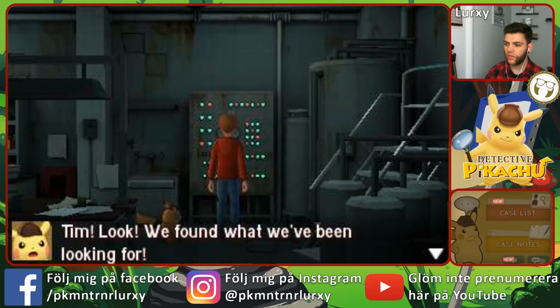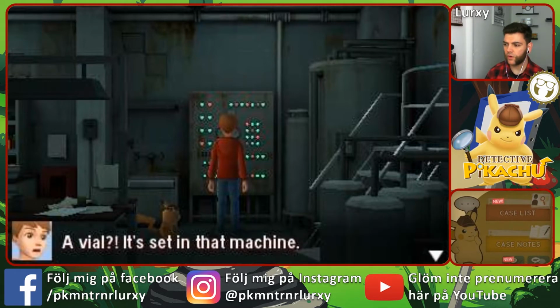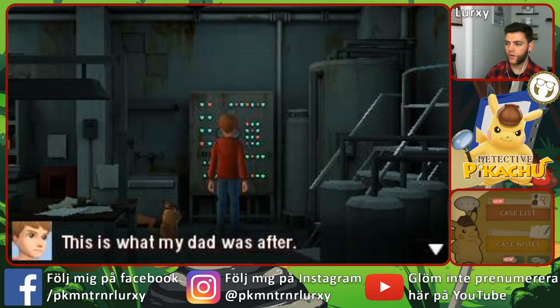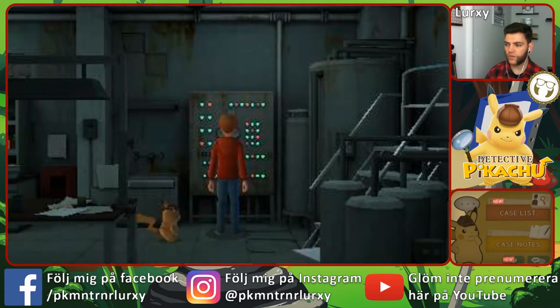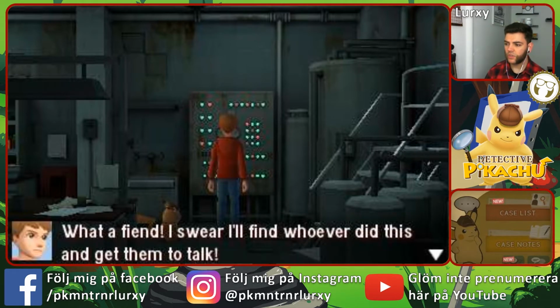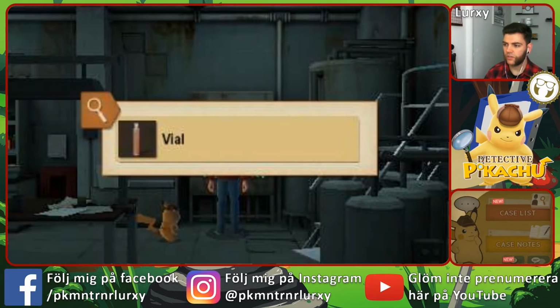Tim, look! We found what we've been looking for. A vial? It's set in that machine. According to the log we saw earlier, this machine is apparently used to produce R. This is what my dad was after. Yep, the culprit must have figured out Harry was onto them at some point. What a find. I swear I'll find whoever did this and get them to talk.